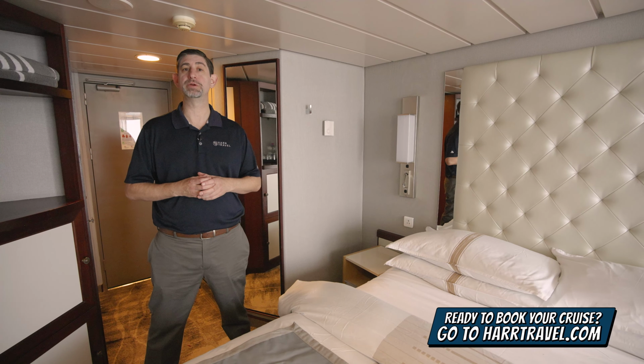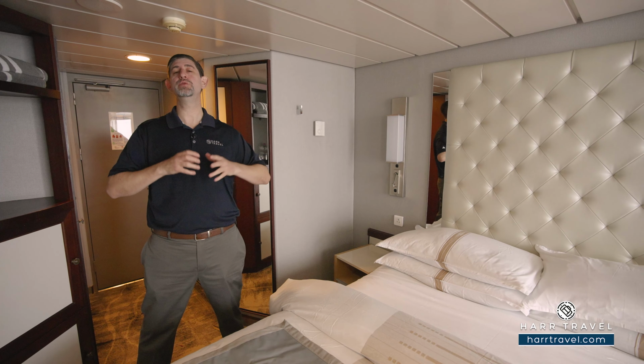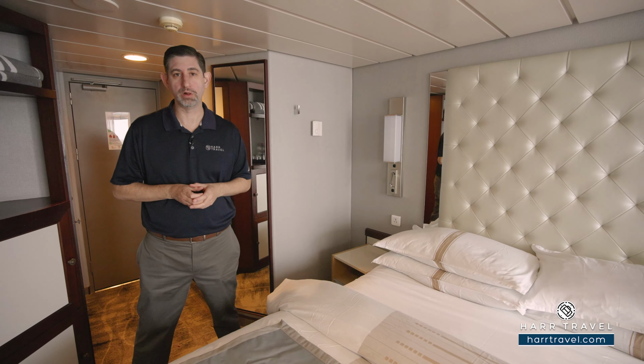Now, Azamara is all about destination immersion. You're gonna find that their ports are longer than just about all their competitors. They also do an amazing amount of overnights. They've got some wonderful inclusions, amazing food. You're gonna find that they have alcohol included. You'll find the AzAmazing Evening and the White Nights are two incredible upgrades that go along with it. Now, they've upgraded the rooms recently and this entire ship was renovated. Let me show you what it's all about.